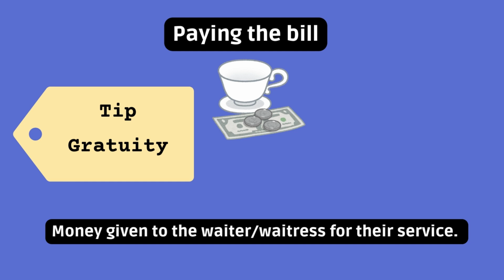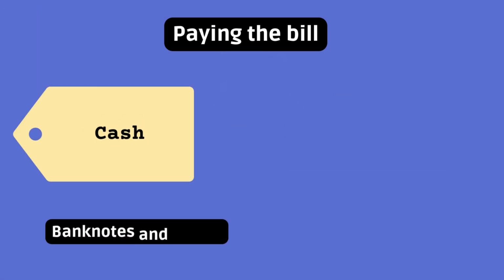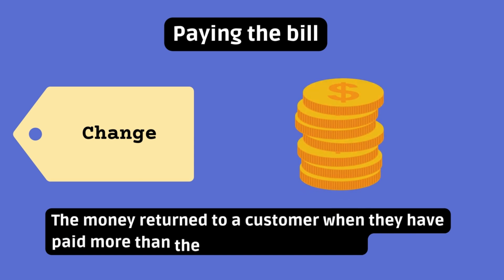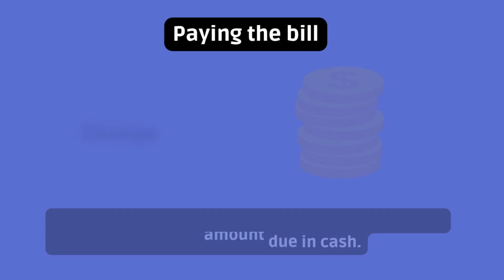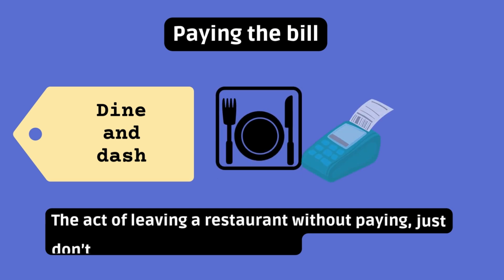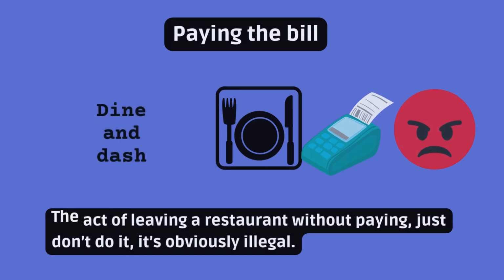It's common to give around 15%, but it depends on the type of restaurant and also the country you're in. It can vary widely. Cash, banknotes and coins. Change, the money returned to a customer when they have paid more than the amount due in cash. Dine and dash, the act of leaving a restaurant without paying. Just don't do it, it's obviously illegal.